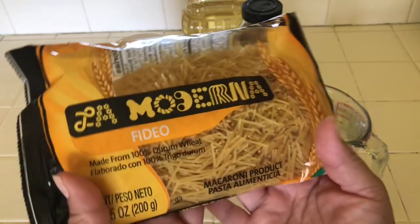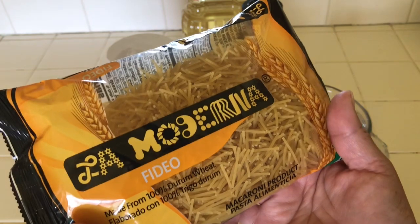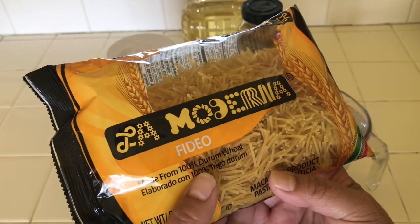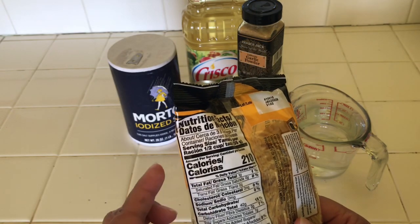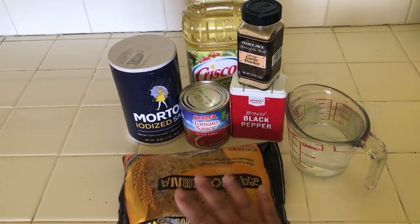I'm going to show you another package that I have. I only have half a pack of that one left, and that's why I was really looking for this. It says macaroni product pasta, made from 100% durum wheat. And it has all the nutrition facts on the back. Calories, it's 210 for half a cup. But this is really yummy, you guys. Let me show you the other package.